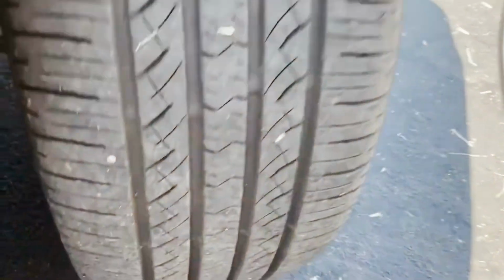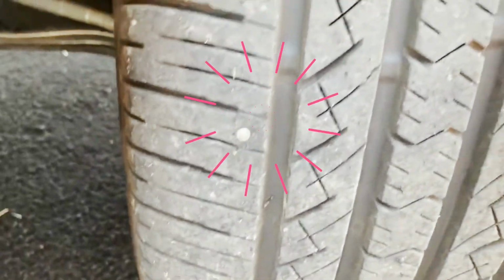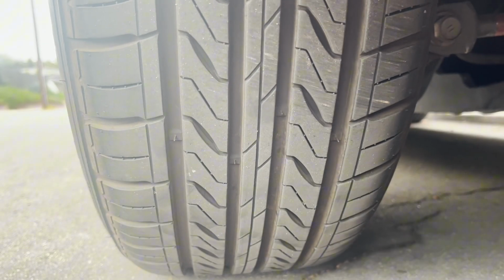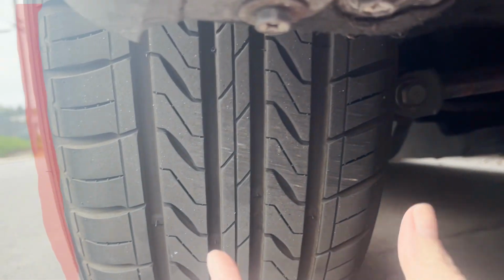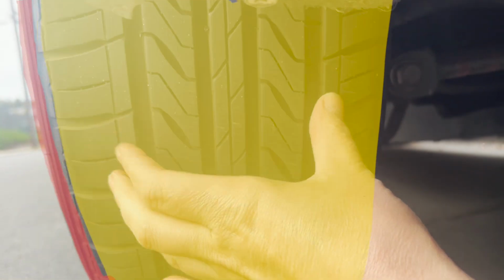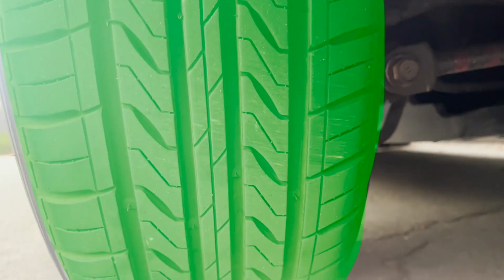This is best with two people. If you have one person roll slowly forward and the other person looking for the puncture. So what's actually repairable? The sidewall over here is not repairable. Generally speaking, anything that's in this chunky part of the tread can be repaired.